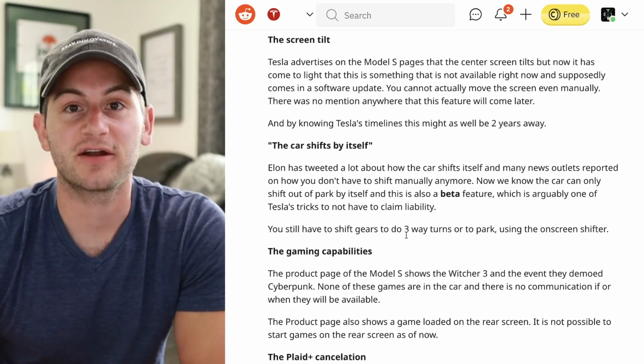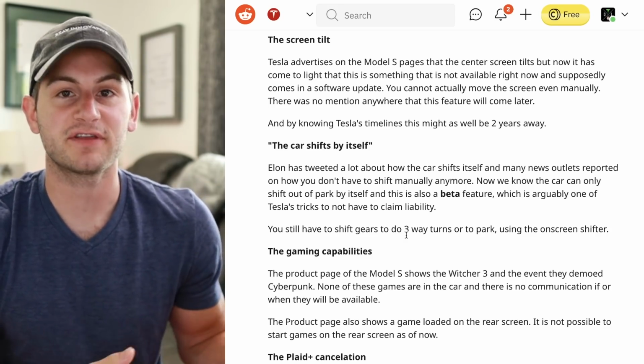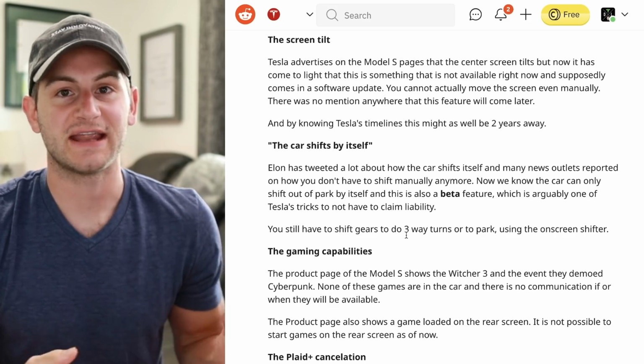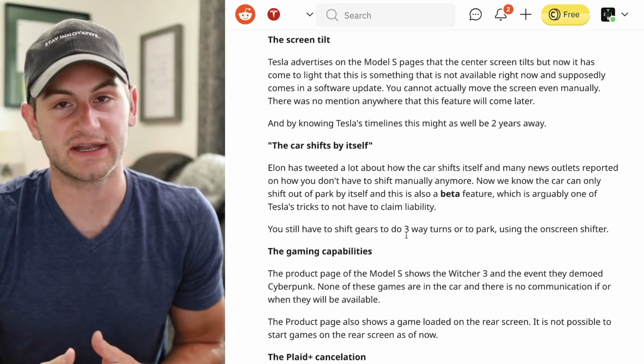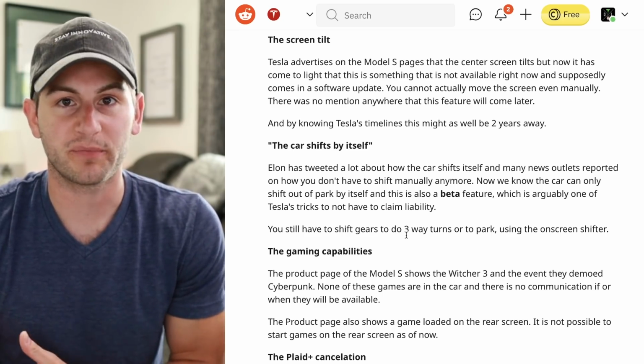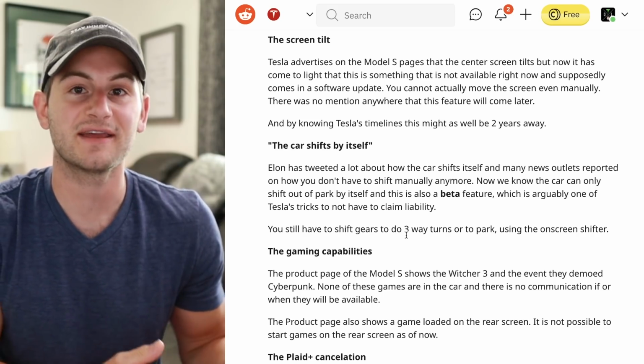It's really just a matter of patience and expectations. If you don't have patience and you're expecting everything Tesla says to be ready right off the bat, you will end up disappointed. Now, if you're a more patient person and you understand how tech works and you understand marketing and all of that, you're going to have a little bit more patience when it comes to Tesla mentioning features that might not be available the second they first mention them.